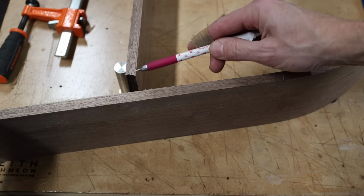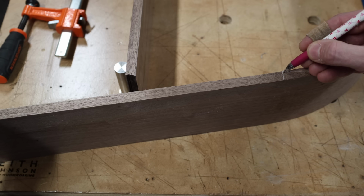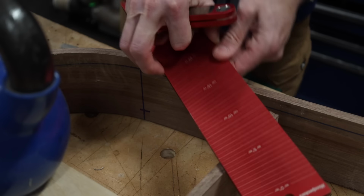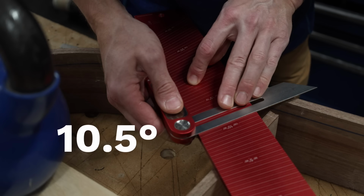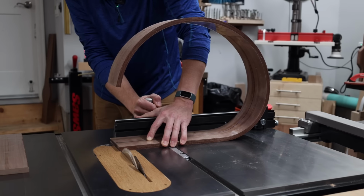So I need to find out what this angle is here and then divide it in half, and that will give me what my miter angle is. Survey says 10.5 degrees, which means each miter will need to be 5.25 degrees.